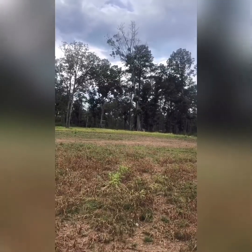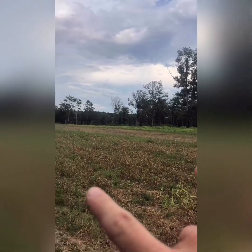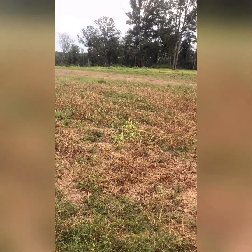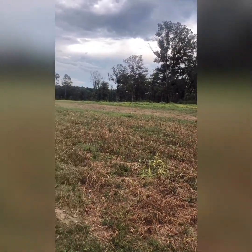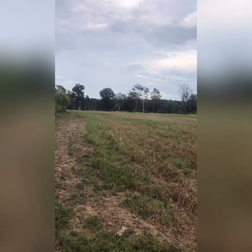What's up, folks? This is the dove field. Millet. This millet was planted a little bit earlier than that millet, so it'd be ready. The center had millet in it.